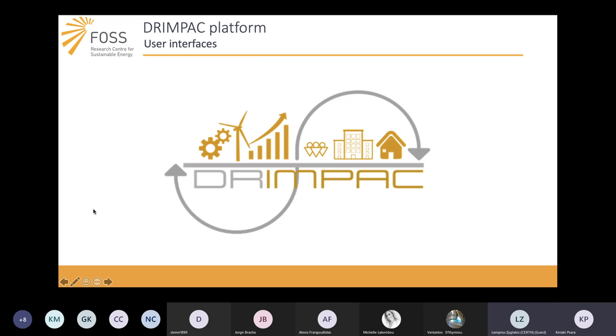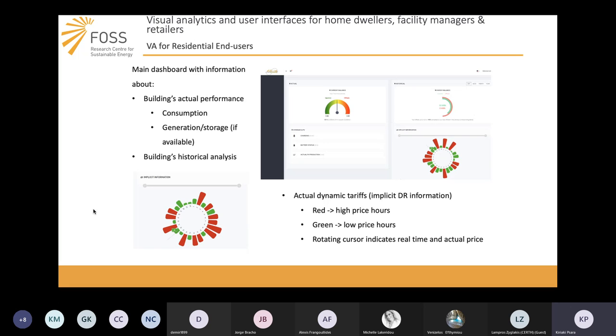Okay, so for the DRIMPAC project, because it's at an earlier stage compared to DELTA, we will first show you the user interfaces of what we have so far. And then we will show you a small demo of the applications that we currently have. Regarding the user interfaces, we have the visual analytics for residential end users. This interface consists of a main dashboard with information about the building's actual performance, meaning the consumption and the generation if available. And it also includes the building's historical analysis.